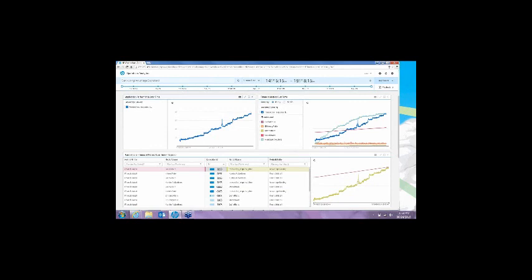Now that we have that understanding of what's causing it, we want to look into the future and see if this is an ongoing problem that we need to address, or is this a one-time problem or a recurring problem. So let's go ahead and look at our predictive capabilities on transaction response time.